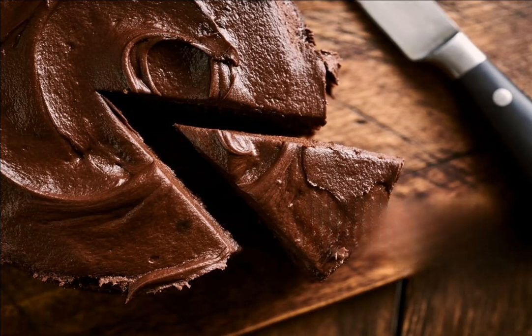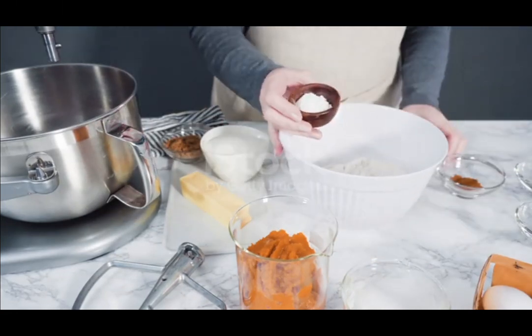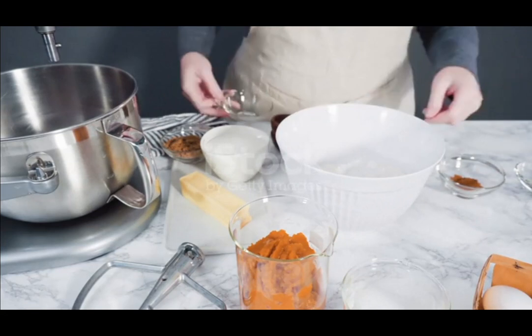Bake the cakes. Place the pans in the oven and bake for 35 to 40 minutes, or until a toothpick inserted into the center comes out clean.